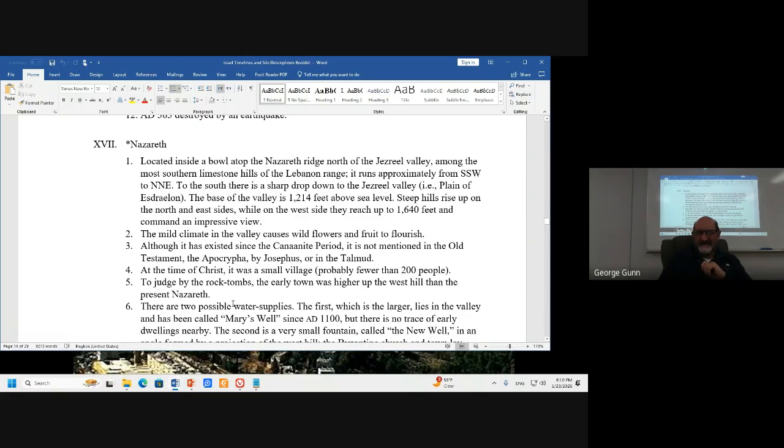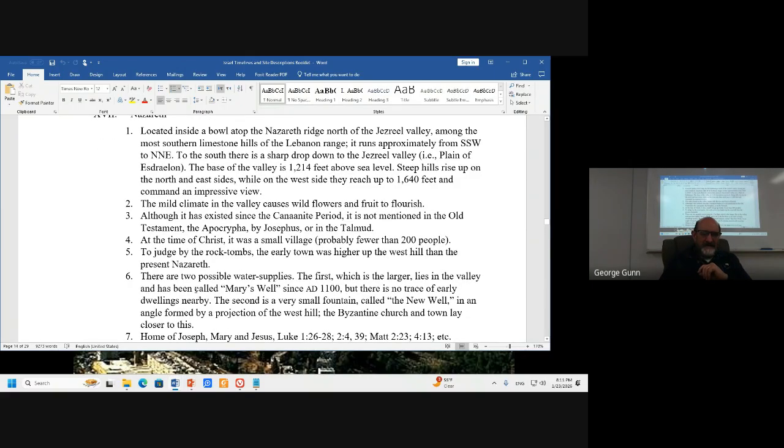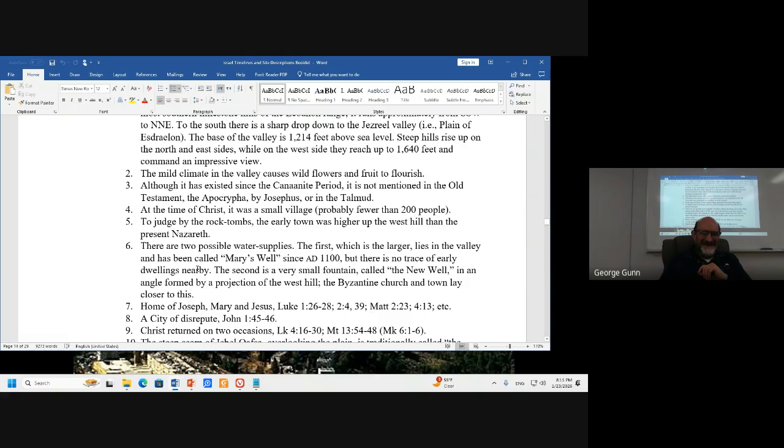Which is interesting, because you go into Nazareth and there are all these places that say, this is where Jesus was born, this is where Jesus went to the well, this is where this happened, this is where that happened. Probably the modern city is not actually the biblical Nazareth. Do you think that Tizori might be closer to the biblical Nazareth?